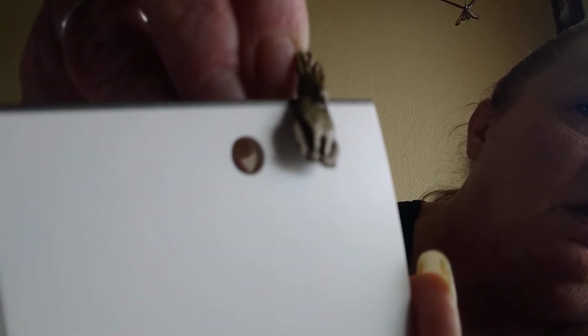Come on, center in. Focus. I use my phone, so I don't have a really good camera.